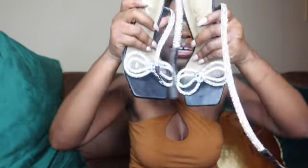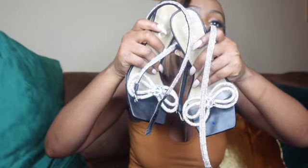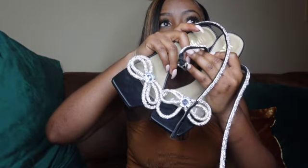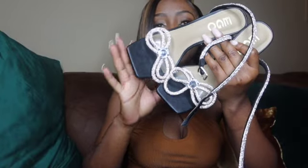I loved it so much, you all, that I actually purchased it in black. I purchased the white ones first, and then these are actually the ones that I wore to the wedding. I wore the white ones to my cousin's boyfriend's birthday party. But anyways, I purchased them in black as well.